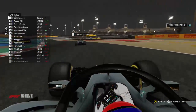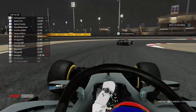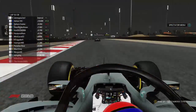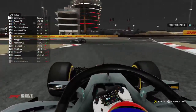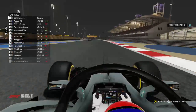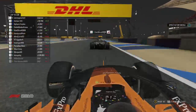Owen Better now in front on a set of mediums, and currently losing buckets of time on these drivers in his co-compatriot Team Mercedes. Kiwi Slice, the American driver, doing a cracking job at locking his tyres up, and you can see the wear on that front left tyre. Can certainly say that tyre has now come to the end of its life.